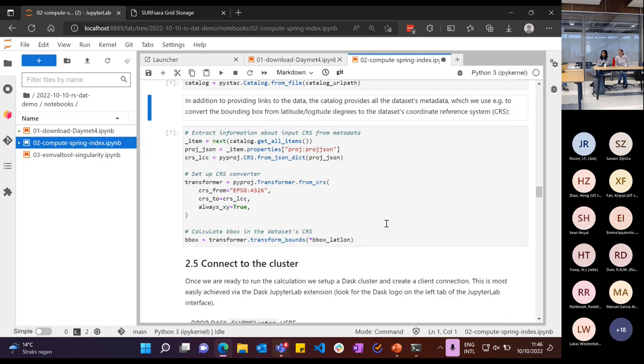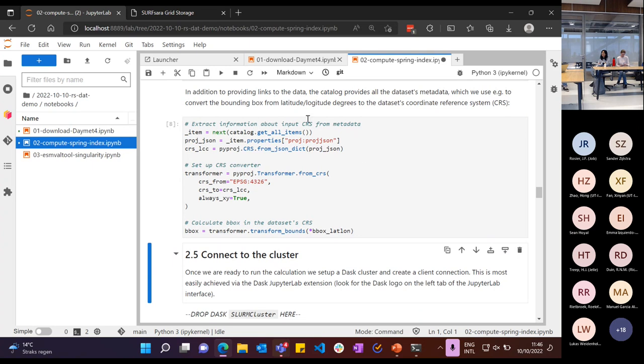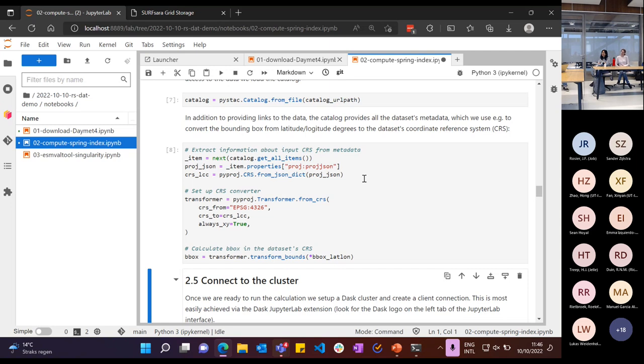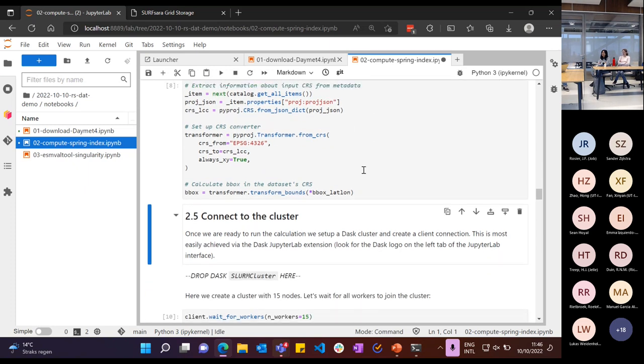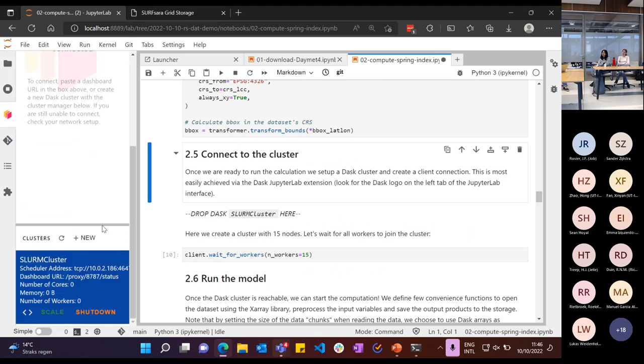So we now have a connection to our catalog, and we're now getting the data set. So we are also converting here. We have defined at the beginning a certain latitude and longitude, which defines, okay, we want to restrict our calculation to just this box. But of course, our data set is not given in a latitude longitude format. So we have to convert the coordinate reference system, which we are doing here, into the same coordinate reference system as our data. And now we have to do the calculation. Now, this is where I think RS-DAT's functionality really comes into the picture. All of this that I've done so far is done on a single node with 4 workers.